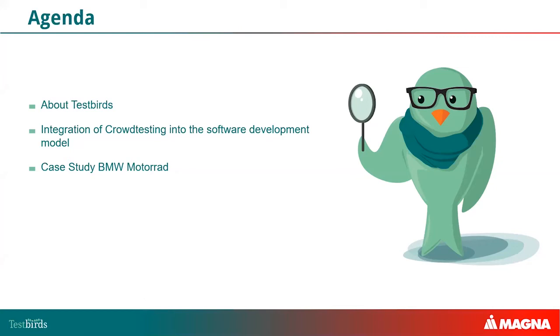I also have a brief agenda here, so I will show one slide about Testbirds, and then I will show how we can utilize, let's say, crowdsourcing to do this kind of manual testing effort, and also talk a little bit about why it makes sense and why not everything can be automated. And then we also have a very hands-on case study from BMW Motorrad, which also gives a nice idea on how to extend beyond the automation part, which was just shown by Magna. Automation is still a key pillar of everything, but it cannot do everything on the other hand.